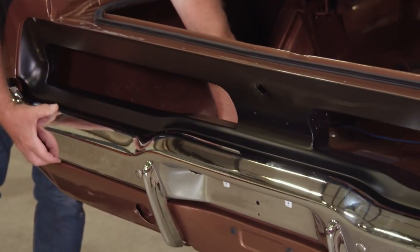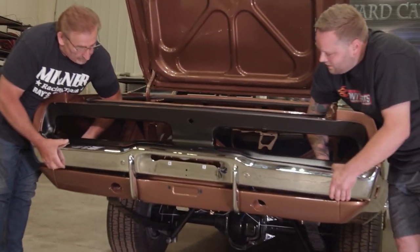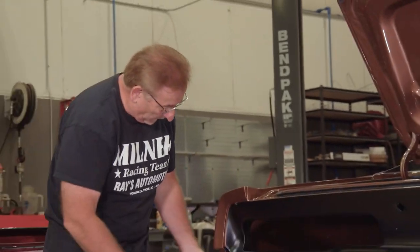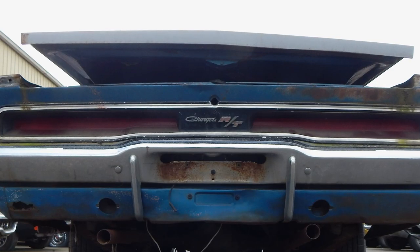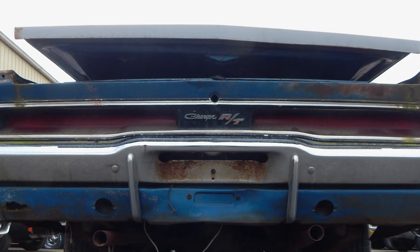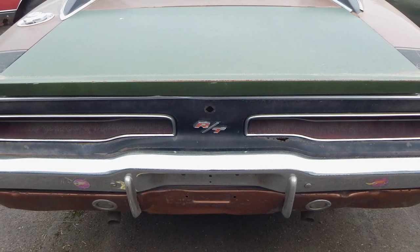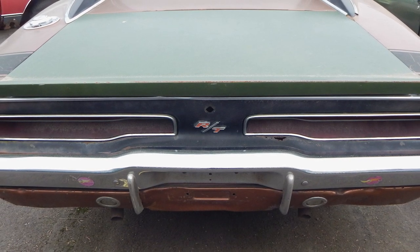I think the tail end of the 69 is a little classier than even the 70. I don't like the trim panel on the 70, even though I owned one. So what we're talking about here is the subtle differences between the 69 Charger and the 70 Charger rear body area. The 70 uses a rear finish panel that has the RT called out on it, and the 69 Charger uses a call out emblem that actually sticks to the body itself.